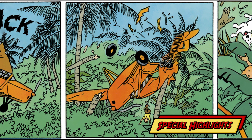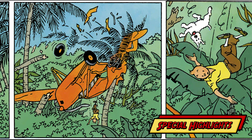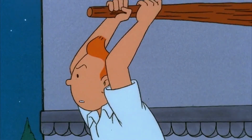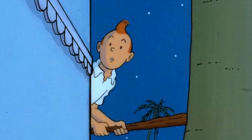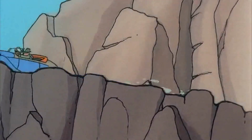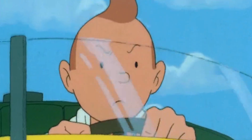The plot unfolds like a mystery novel, with Tintin constantly uncovering new clues, only to find himself deeper in danger. The pacing of the story is relentless, with each revelation leading to even more questions, keeping readers on the edge of their seats. This intricate layering of suspenseful moments is a hallmark of Hergé's evolving storytelling style.